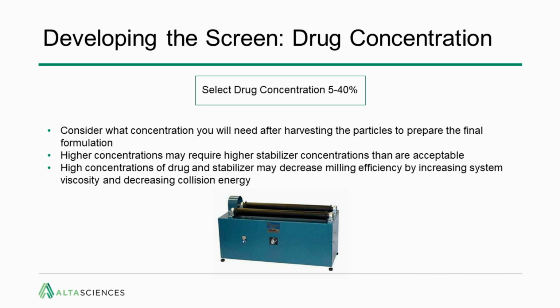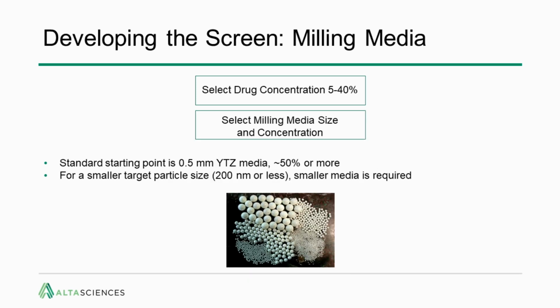The amount of stabilizer is important because there will be an increased need to increase the amount of stabilizer during the milling, and that may take you above a safe level for use of these excipients in a formulation. Finally, high concentrations of drug and stabilizer may actually decrease the milling efficiency by increasing the system's viscosity and decreasing the collision energy. The next step is to select the milling media size and concentration.